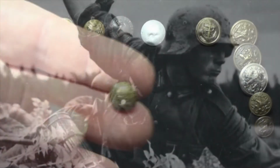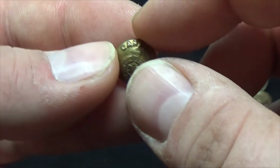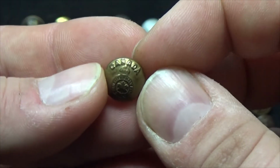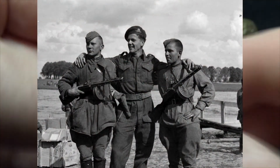Alright, and the next one is this small Canadian button. Look at that Canadian World War II button. Oh, it's so very small, but it's awesome. Look at that. It's also a wartime button from the Canadians. Really cool.